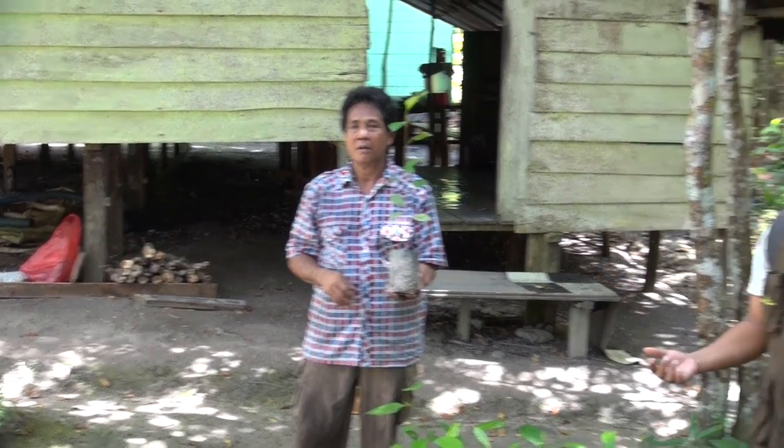Okay, this is the tree. Check if there's a spider in there. So it's called in local nyatu. In Latin it's called palakiumespi. And it has a fruit that every primates like, including orangutan and pigtail macaque.